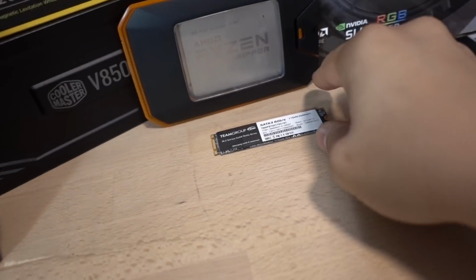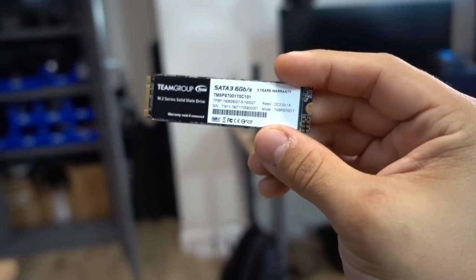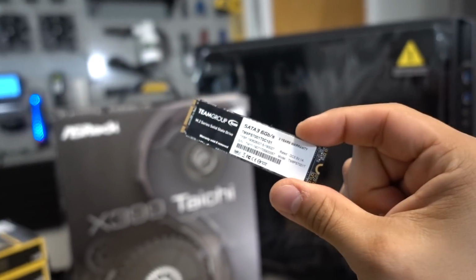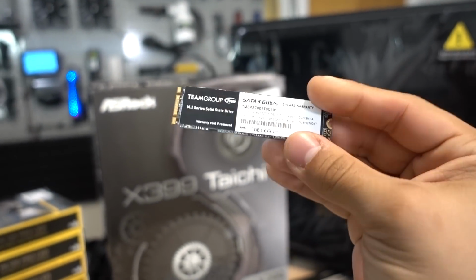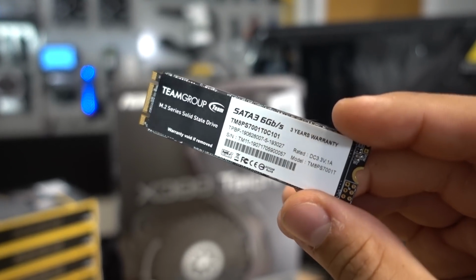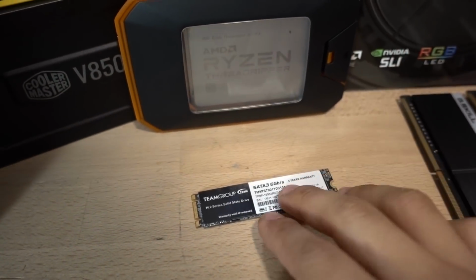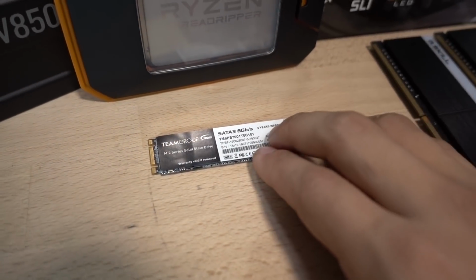The Trig storage solution is going to be pretty simple in this build. We have a 1TB MS30 from Team Group. This is a 1TB SSD. So it's M.2, but it's SATA Rev 3, 6 gigabit per second. None of that fancy NVMe stuff, but still, 1TB of NAND flash storage is not too shabby. According to Trig, he edits off of external drives most of the time, so I figured one internal drive would be good enough for now.